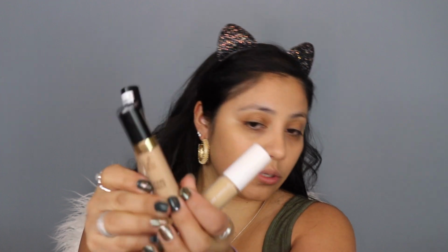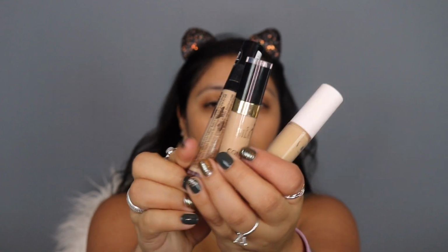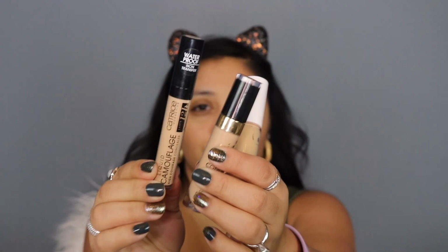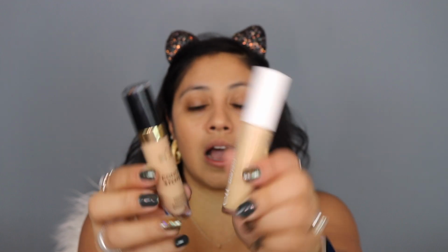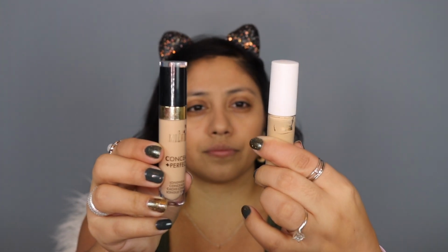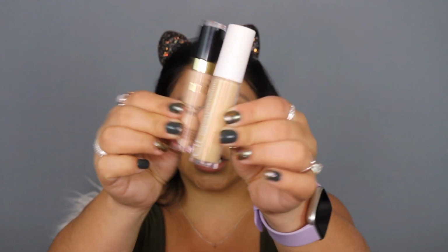For concealers, there's been three that I've been obsessed with this year. That would be the Liquid Camouflage by Catrice. She's fabulous and super affordable. And these are all full coverage. The e.l.f. Hydrating Camo Concealer and the Milani Conceal and Perfect. These two have blown away any other concealer I have used. I do tend to lean more towards the e.l.f. one just because right now it's winter and I appreciate that extra hydration.